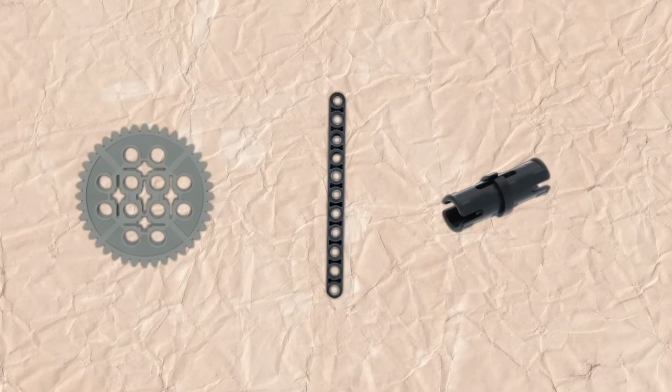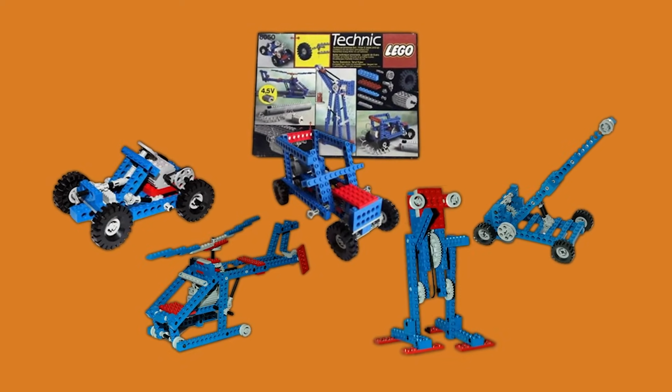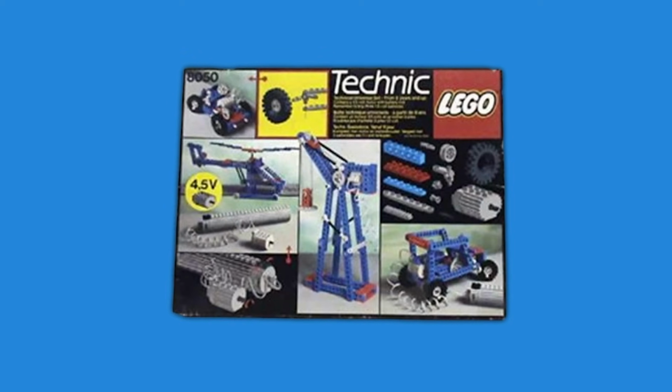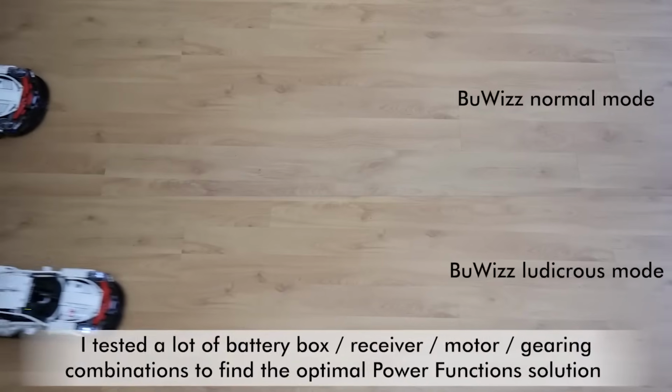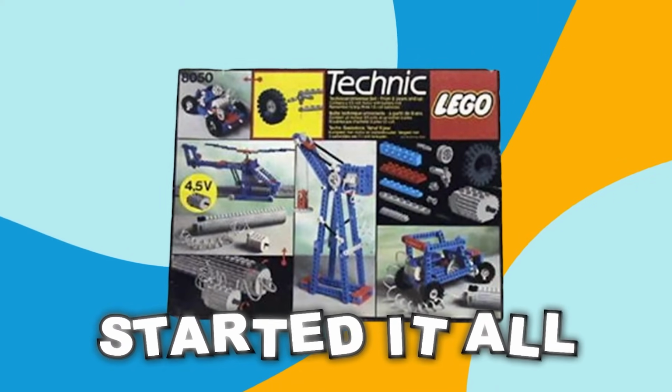But what if I told you that along with adding more pieces, LEGO started adding different ones too? This is the LEGO Technic Universal Motor Set, and it's actually the first official LEGO set that includes a motor. As we know today, motors play a huge role in a bunch of different sets from the Technic line, but this set is the one that started it all.